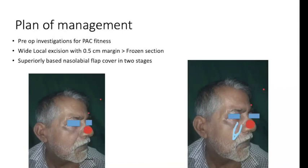Okay, so these are the two things, or do you have any other plans? Okay, so can you just tell us about your first plan? How is that particular flap based? How would you actually take it? Which is the depth at which you go? Can you just explain about this particular flap?